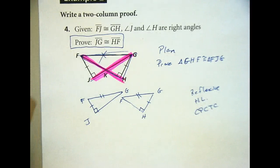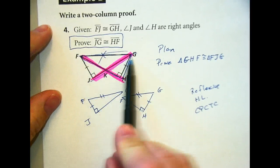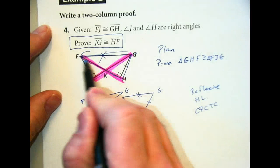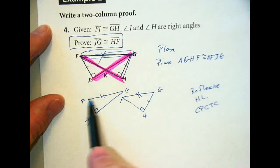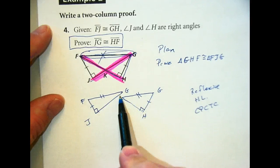Give it a go there. Finish up if you haven't done so. If you have, you can look at number 5. Two really good questions. First, what side do they have? The reflexive is the side they have in common. That's this side right here. Okay, there and there.